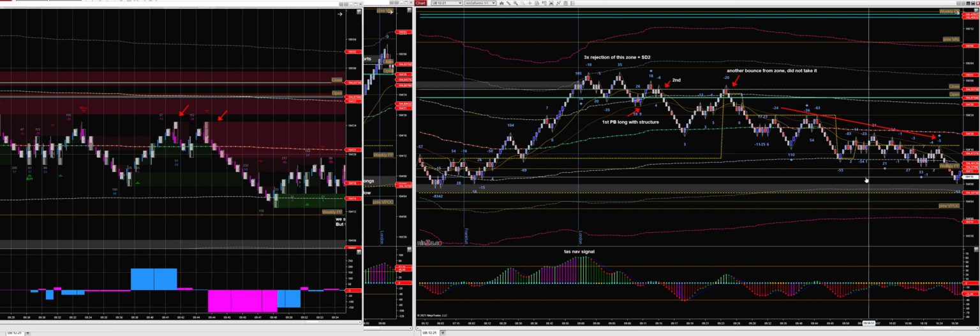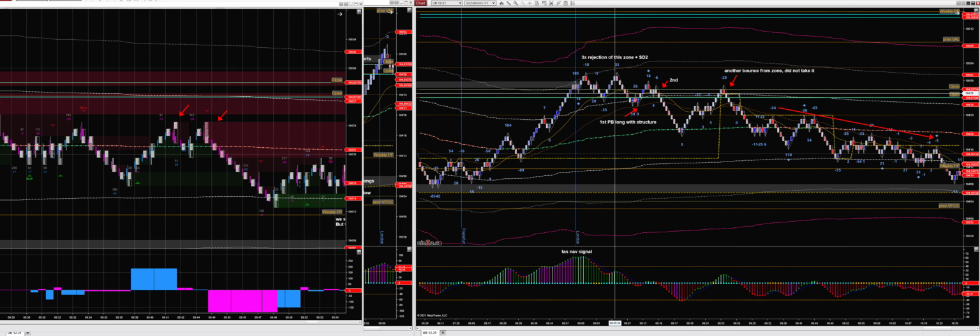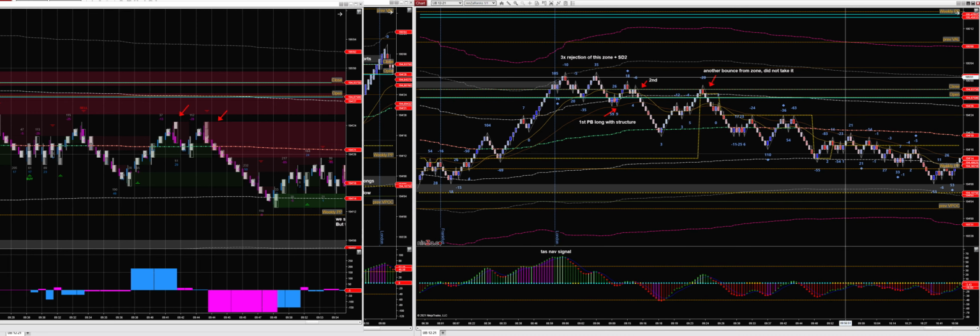But we are between those zones. So these trades are higher risk. We are between the VWAP and POC. I just don't take it. I don't want to risk my profits of these two trades that were logical. First with structure and the other one just a bounce setup. Two wins, all good. We wait.